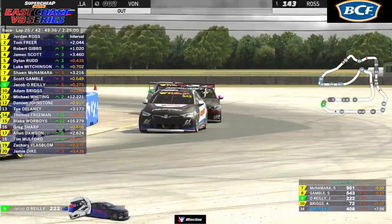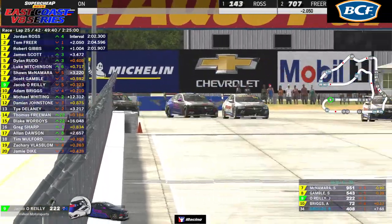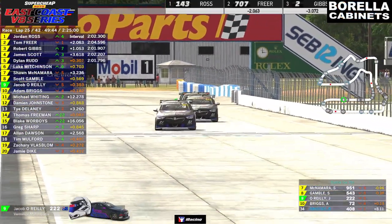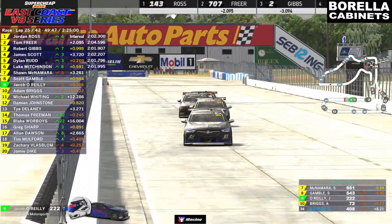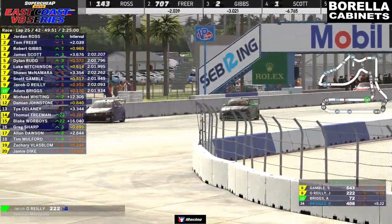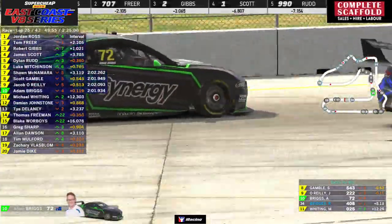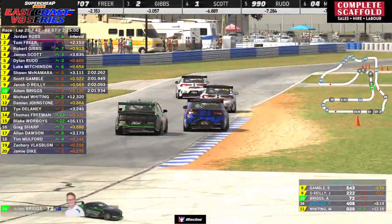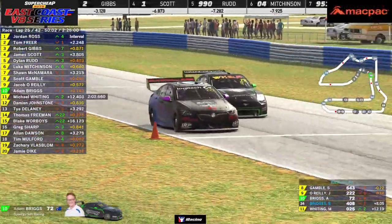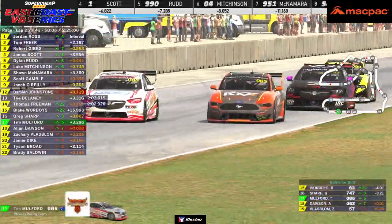Jacob, of course, was doing really well till he had that little mishap. But fighting his way back into the race here. Briggs going in the inside line in turn one. Not going to get the job done, I don't think. He's going to go back to Mulford. These lads are now side by side.